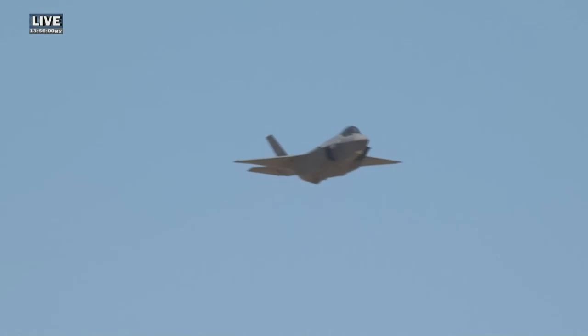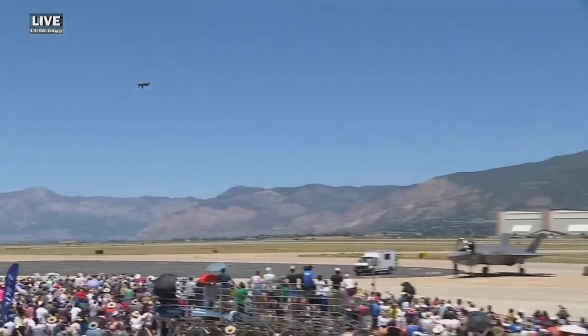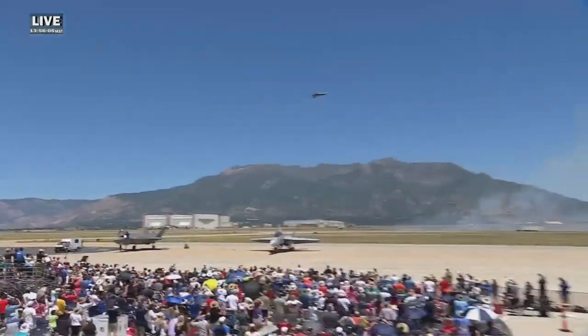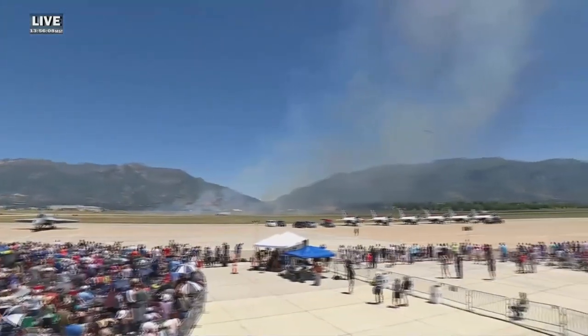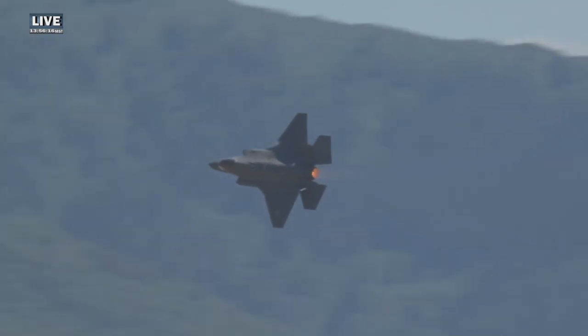Captain Kristen Beowulf from the 388th Fighter Squadron is who's flying this right now. She's based at Hill Air Force Base. What makes this unique is that they train here all the time, and you see the F-35 in the skies all the time. Here you see her flying basically inverted. Pretty cool stuff. But this is the first time they get to perform in front of the Hill Air Force Base hometown crowd. It's a home game.